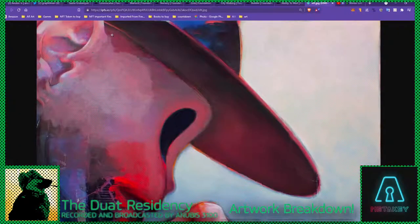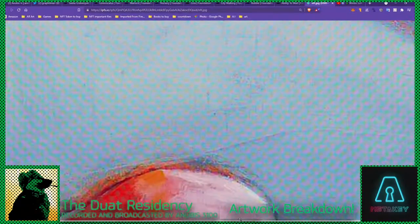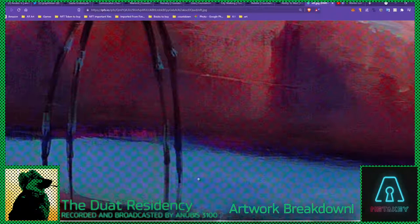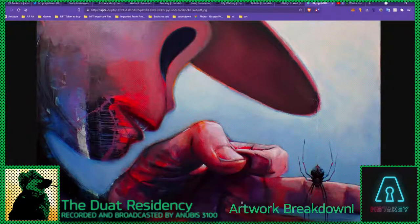I don't want to say trained, but they've trained themselves and have done their studies and the anatomy studies that they need. Otherwise, you wouldn't be able to achieve this sort of quality. Yo, look at these fingers, bro. Purple for the shadows. You need training and practice to actually learn how to use colors in this way.